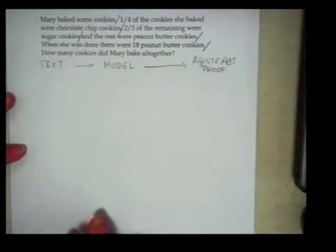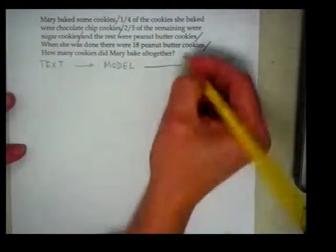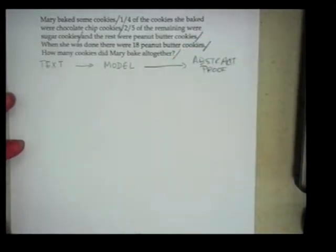Stop. How many cookies did Mary bake altogether? Stop. Now, the kids would learn how to walk through this phase independently. But we're not quite done with the text. We want to focus in on what the problem is actually asking, and we're going to make an answer statement before we have an answer, so we don't lose sight of that.